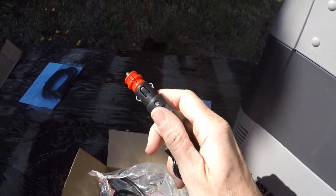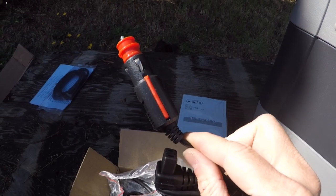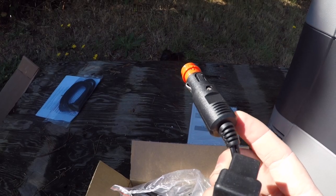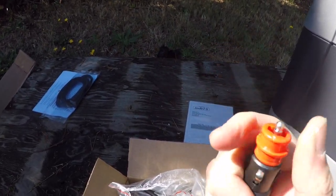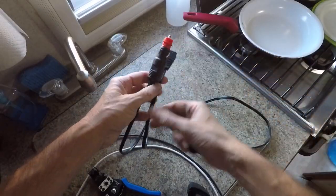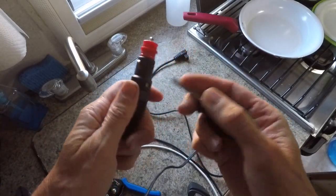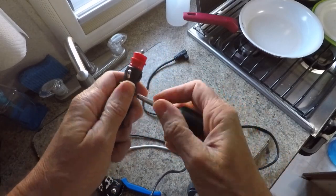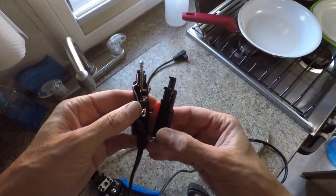My plans are to cut off this plug-in and hardwire it to a junction block that I have installed. It'll be a constant connection. Won't have to worry about having a bad connection. These things can be not very good connections. So as far as cutting off the 12-volt cigarette plug, I'll show you how I'm going to do that. All you do is just remove the screw. This just comes apart.